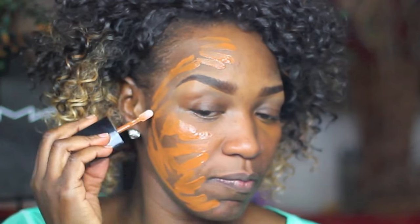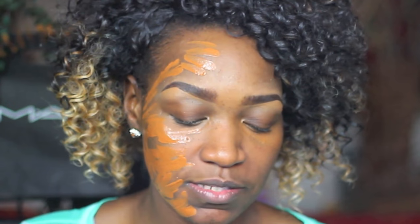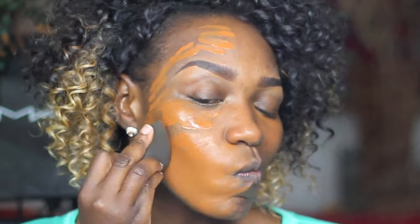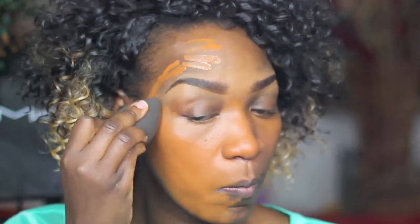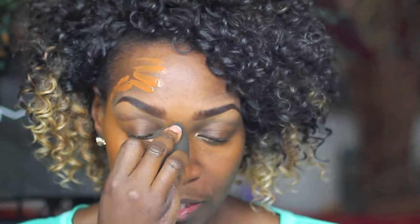See, on camera it looks like the color is looking a little off, but we shall see. Oh, I just messed my earring up. Darn it. Okay, I'm gonna clean that later. So I'm just gonna start this side with the beauty blender. Well, so far guys, looks like the coverage is pretty good. The coverage looks pretty good. Doesn't have any kind of weird smells to it, so that's a plus.